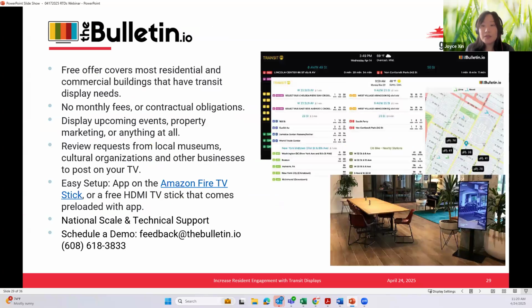Bulletin.io is a vendor that has a special free offer, covering most residential and commercial buildings that have transit display needs without a monthly fee. On their screen, you could display upcoming events, property marketing, and also review requests from local museums, organizations, and businesses to post on your TV. The setup is easy for Bulletin.io. It only requires an HDMI TV stick to download their app.